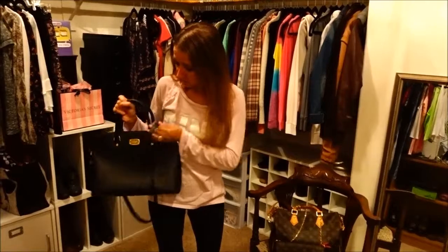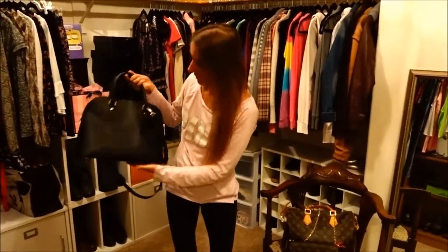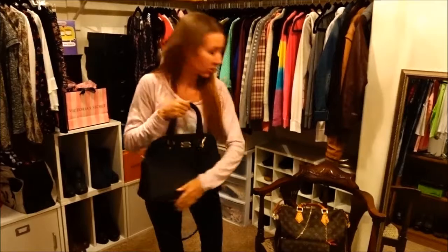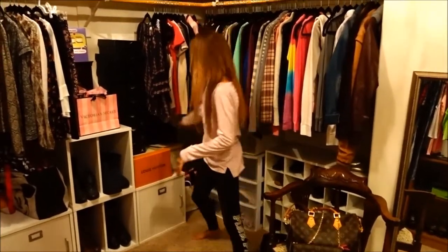I very much enjoy using this bag. I don't feel like it shows a lot of wear. It's a pretty nice purse and a pretty nice quality, and its leather is substantial as well. Next, Coach.